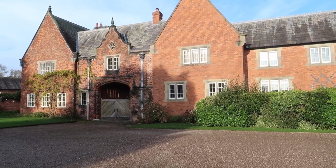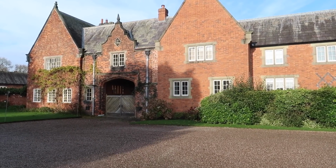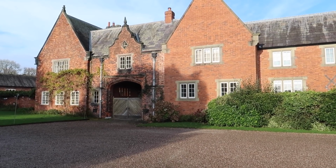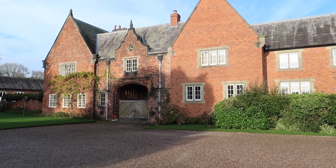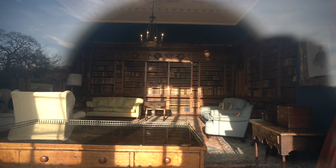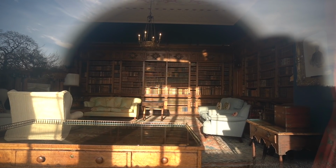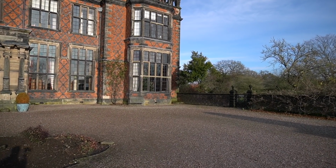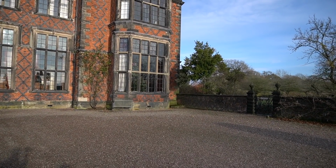So I think this was the house that was for sale on Rightmove. Probably, yeah. We do like the outside, but we had a look at the pictures and we didn't really like the inside and it was too expensive. This is the library, but I'm not sure if you can see it because it's so amazing. I think we went inside last year. Look at the Christmas tree. Yes, I want to see it.